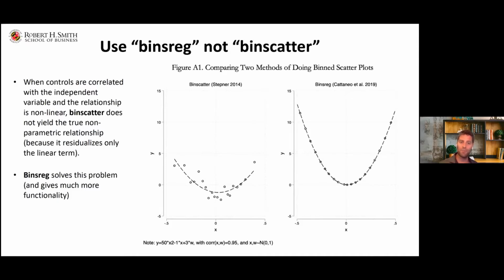In contrast, binsreg is the new one developed by Cattaneo et al. And this one is by far superior. Not only will you recover the right shape of the relationship, but you can do all sorts of extra testing. It's really, really easy to use. Okay, so in short, show your work. Okay, use these to help really visualize what's going on in your data.